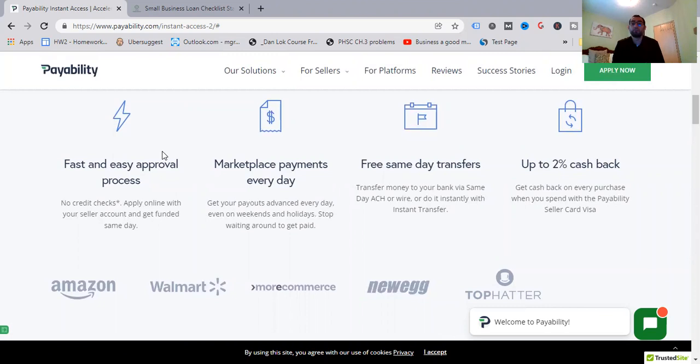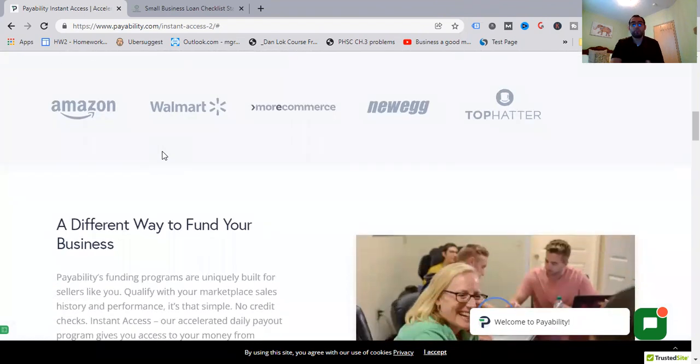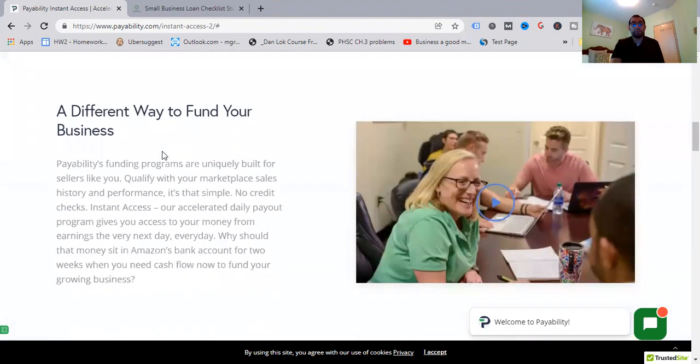Get cash back on every purchase when you spend with the Payability Seller Card Visa, which you'll get. And then you can see who it's partnered with and who it can function for. A different way to fund your business.